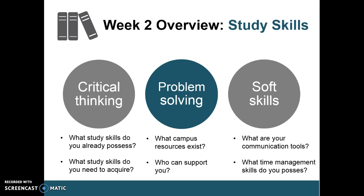And then lastly, we'll talk about soft skills, particularly communication. How can you communicate when you don't know something? And of course, we'll talk a little bit about the time management skills you possess.